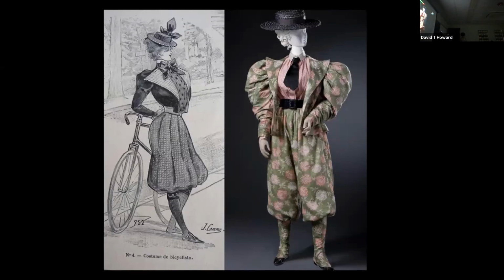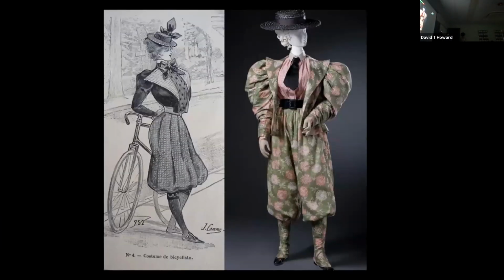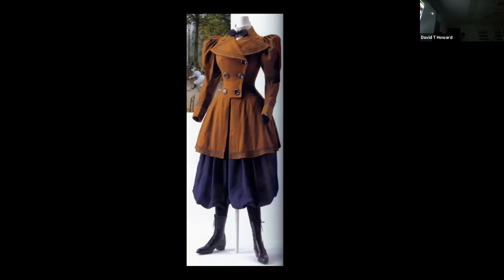This one I just added because I just saw it the other day. But bicycling becomes a very popular hobby. This is what many of them sort of look like. They're a little bit more neutral, but come on, fabulous. It's like Maria von Trapp, right? Like, I've got all these curtains. I got to make something out of it.